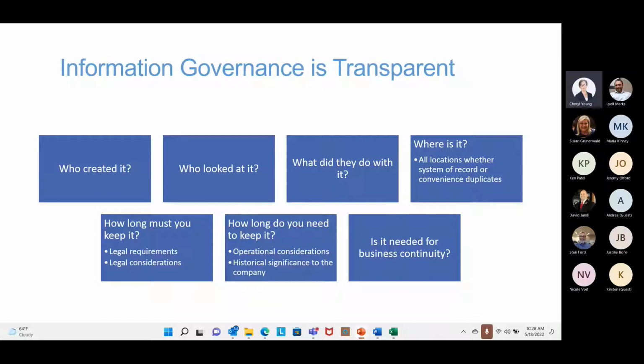And then how long do you need to keep it? Again, operational considerations and historical significance to the company. Those are important. A few years ago, there was a case study at the ARMA conference for a company that manufactures food who had kept their insurance policies as a permanent record, which turned out to be very valuable because the insurance company did not. They had discarded them 3 years after the last date on the actual contract and then extension. And it turned out that they had a clause in the original contract of in perpetuity, that the insurance company was covering that manufacturer in perpetuity for any kind of issue.